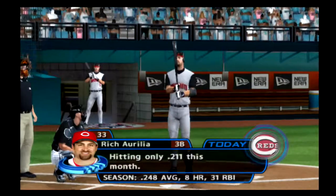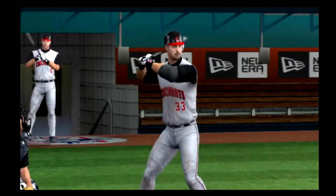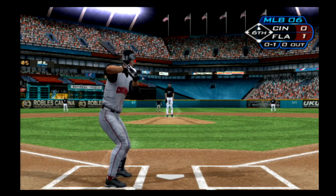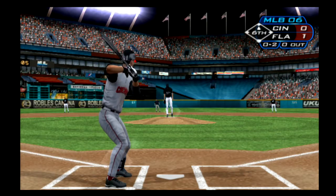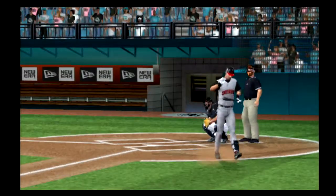Rich Aurelia will try and turn things around here as he's really cooled off this month. On the ground down the first base line, but foul. Now the pitch. And this catches the inside corner. Good spot there. It's 0-2. Time to take a deep breath and regroup at the plate here. And he struck him out, and that's 8 strikeouts thus far.